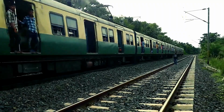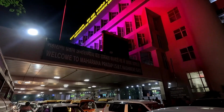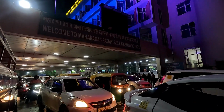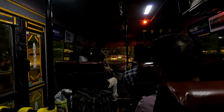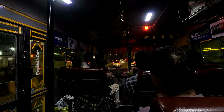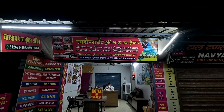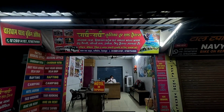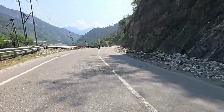I started my journey from Chennai and traveled to Delhi by train. After reaching Delhi, I headed to the ISBT Kashmir Gate bus terminal, which is easily accessible by metro and takes around 45 minutes to reach. From there, I boarded a bus to Rishikesh. The journey took around 7 hours and cost about 440 rupees. Once I reached Rishikesh, I rented a 2-wheeler to continue my journey, making it easier and more convenient to travel.